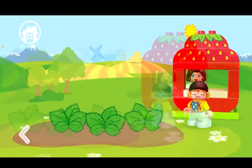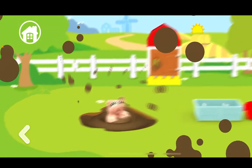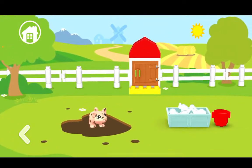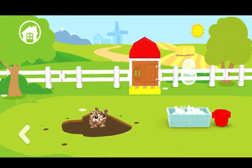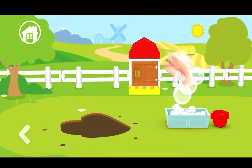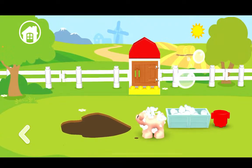Two. Go next. It's a pig. The pig jumped into a puddle of mud. And now pig is dirty. Let's wash it. Put the pig in the bowl and wash. Oh, the pig is clean.